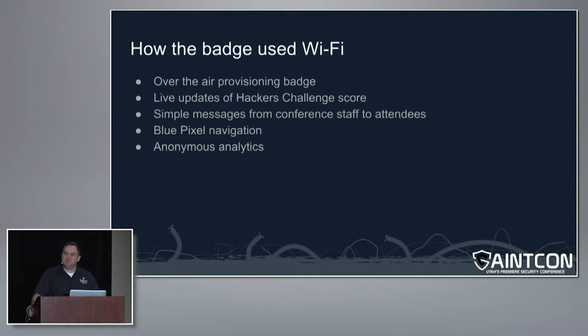And then we did some anonymous analytics off of the badges, since we knew different people have different number of devices at the conference. It might not be the same device every day, but we knew if we tagged everybody like cattle with the Wi-Fi badge, we'd know one for one.